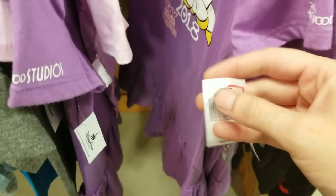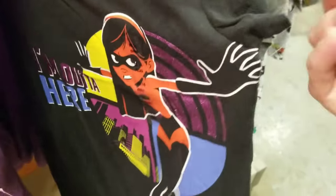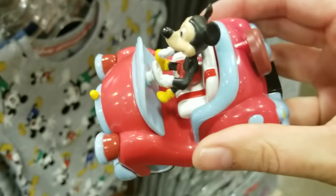Oh, look. This is a little dress. Gosh, I just feel like it was yesterday that Toy Story Land was opening. I can't believe that this is in here either, because you know how long it's been since they had Incredibles merchandise, and to even see it in the store is crazy. Okay, so this is new. This is $4.99. It's a Mickey Toon pullback. How cute is that? That's so cute.